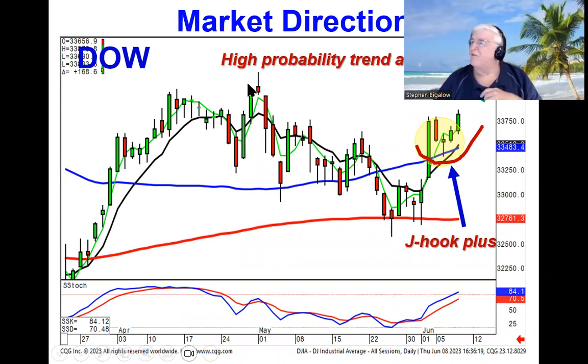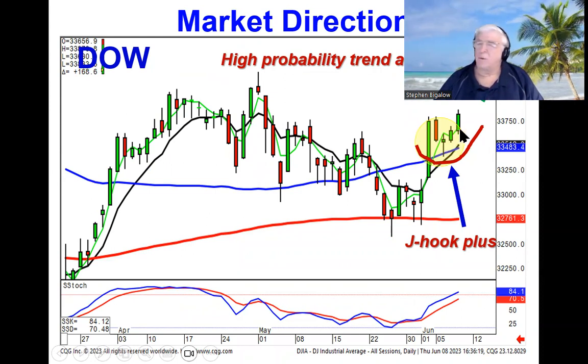As you can see, after the Dow broke out through this level with the buy signals down here off the 200, when it came up through the 50, it's doing what we know is a J-hook plus. A J-hook plus is merely a J-hook pattern, with the plus being the fact that the 50 could be obviously seen as a support level, that you have a J-hook pattern bouncing up off a support level, giving you that much more credibility that this uptrend is now in progress.